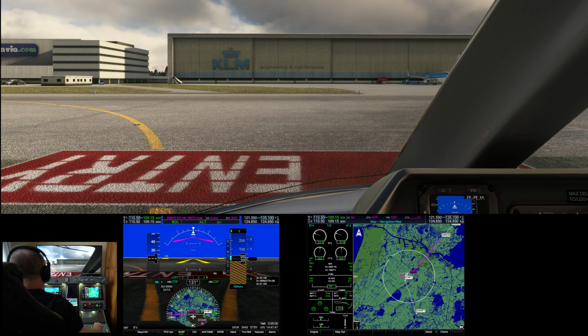Ground, Flyer 10, taxi to parking. Flyer 10, this is Schiphol ground on 121.56, go ahead. Didn't recognise me. Flyer 10, request taxi to parking. Flyer 10 taxi to general aviation parking via taxiways Golf, Golf 4, Golf 7, Lima, Echo 9, Echo 3, Bravo, Alpha 10, Alpha, Sierra 2, Quebec, hold short runway 04, and runway 18 left.